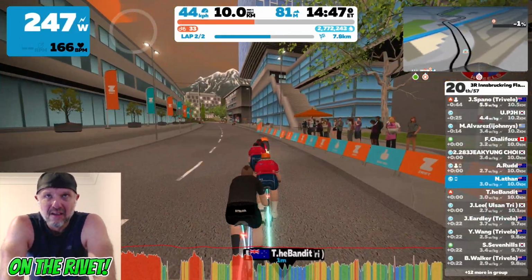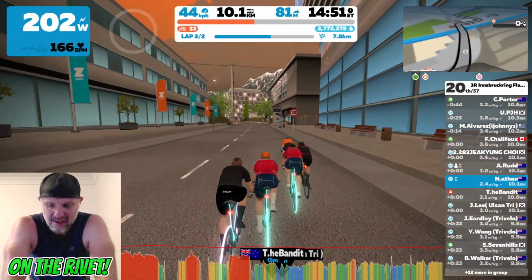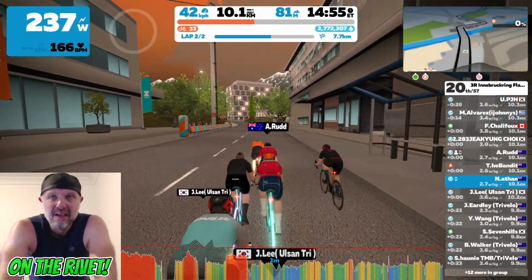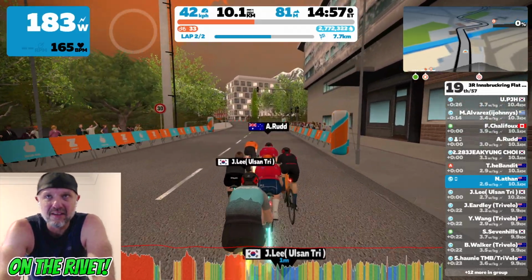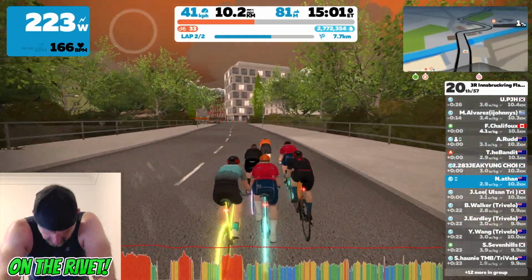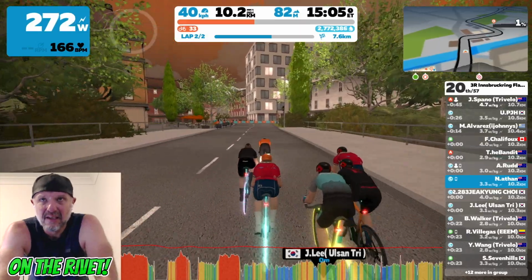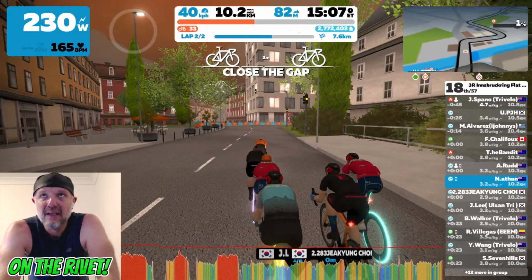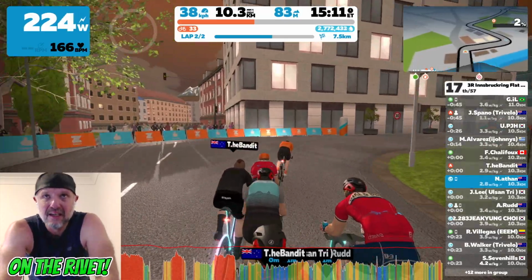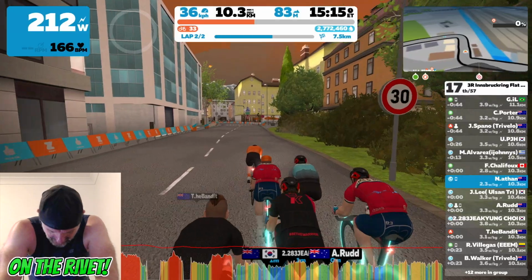And you can see what I mean about that TT guy. He's really just on the front. He's been holding somewhere up towards 4 watts per kilo. Now, he is a B grade rider, but that's the high end of the B grades. Certainly some big efforts. And Alvarez is now only 13 seconds ahead of us.